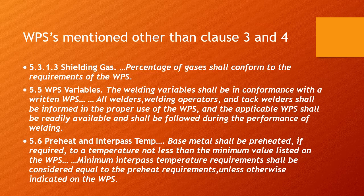Talks about the shielding gas requirements, percentage you've got to be in accordance with the WPS. WPS variables shall be in conformance with the written WPS. Here's a good one. Notice what it says about the tack welders and operators being informed in the proper use of the WPS. It doesn't tell you how they got to be informed, but they've got to be informed in it. And plus it has to be readily available.